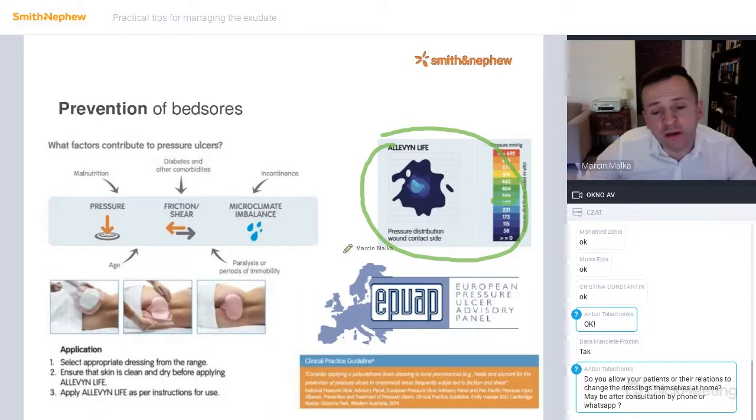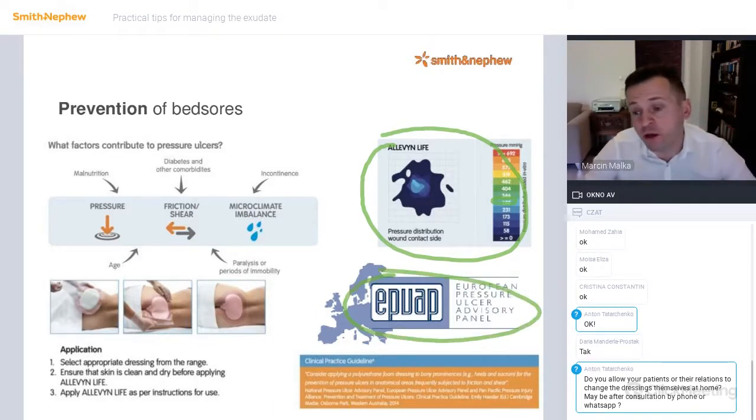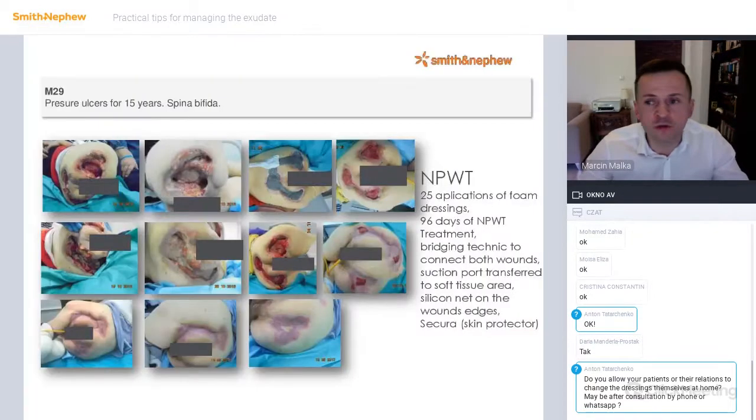And the European Pressure Ulcer Advisory Panel now has a few fresh new guidelines from 2019, but the very popular last guidelines are from 2014. They suggest using some products as prophylaxis of bed sores, prophylaxis of pressure ulcers, of course not for every patient, but especially for critical patients, patients with obesity, patients qualified for operating. They spend a lot of time on a flat area, and there is a high risk of pressure ulcers. So this product is also for this group of patients.